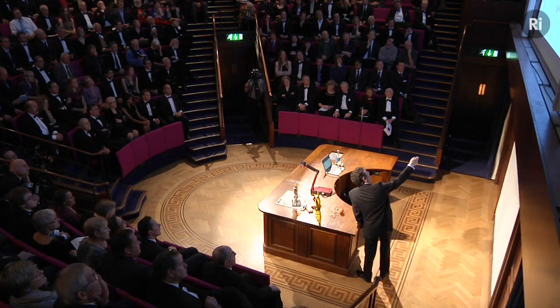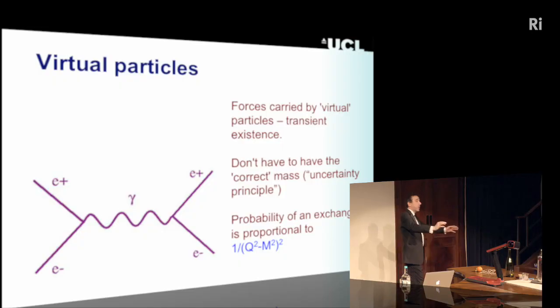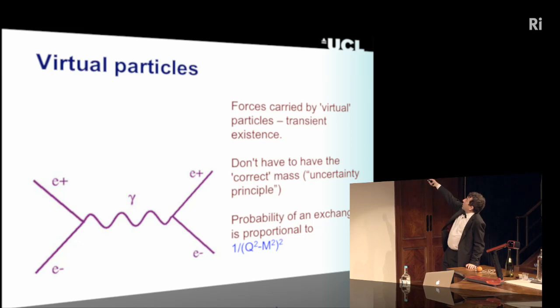And this thing is more likely to happen if that photon can have the correct mass. And as it moves away from the correct mass, it becomes increasingly less likely to happen, or decreasingly likely to happen. And the formula that governs that is actually this. It's not that tricky a formula.